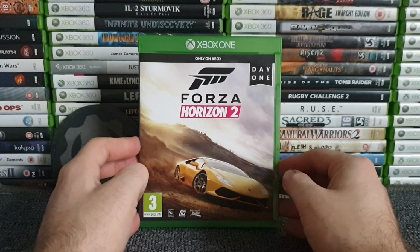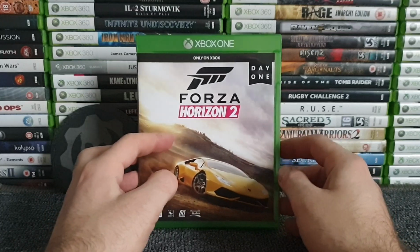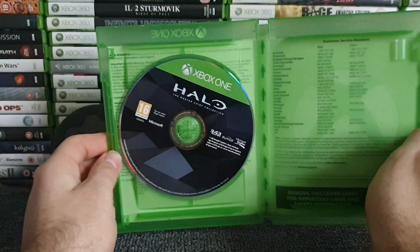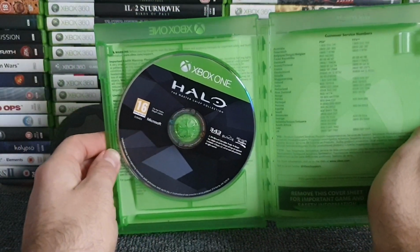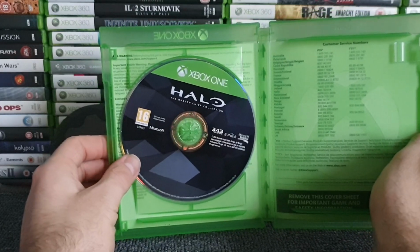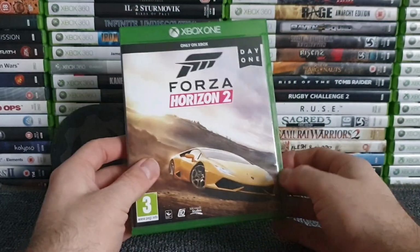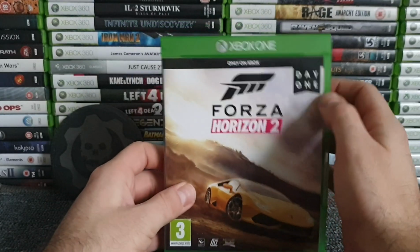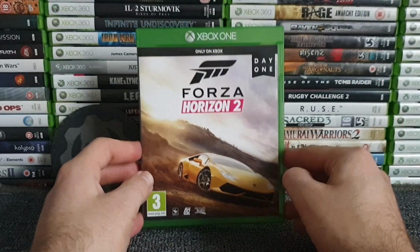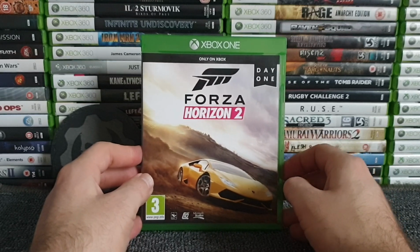And I did what I normally do. I checked to make sure the right disc was in there. I checked to make sure the disc was scratch-free. The disc was scratch-free, but it was the Halo Master Chief Collection. Now, I thought about it there and then, put it back on the shelf. Wrong disc, get rid of, no, not having it. But as I say, sensible hat went on. For £1.49, I've got a box for a game and a disc for a game. I might be able to source the box and disc for the games.